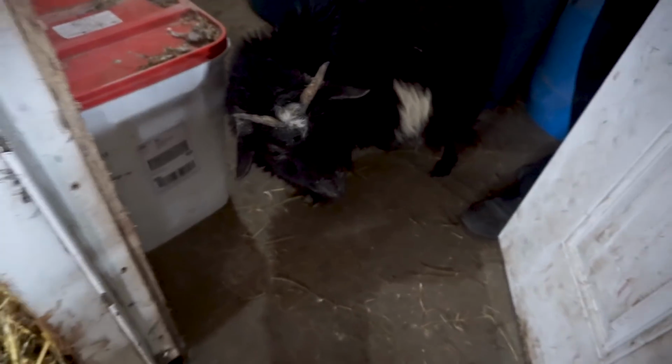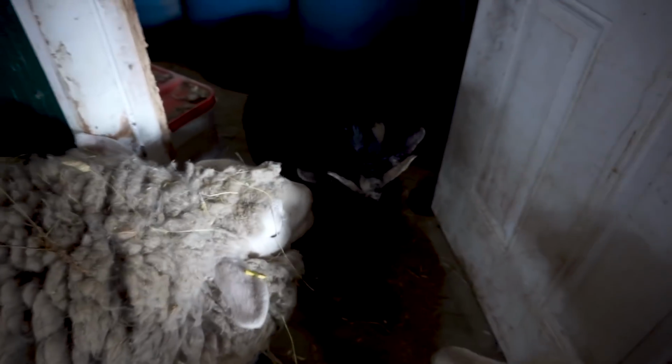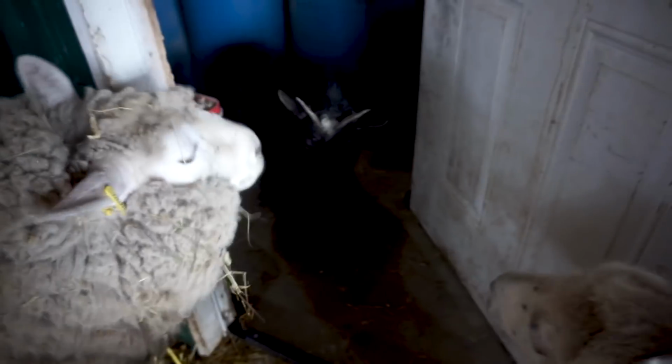Hey, sheeps. Sheeps, get in. Come on, Lucy. Come on, Lucy. Lucy doesn't want to go out. Come on. Lucy. Oh. Tinker. Go see your kids. Hey, Lucy's still here. Your mom's still here.